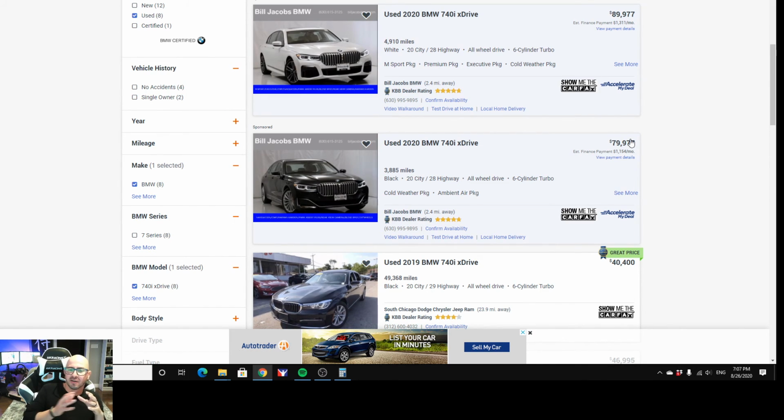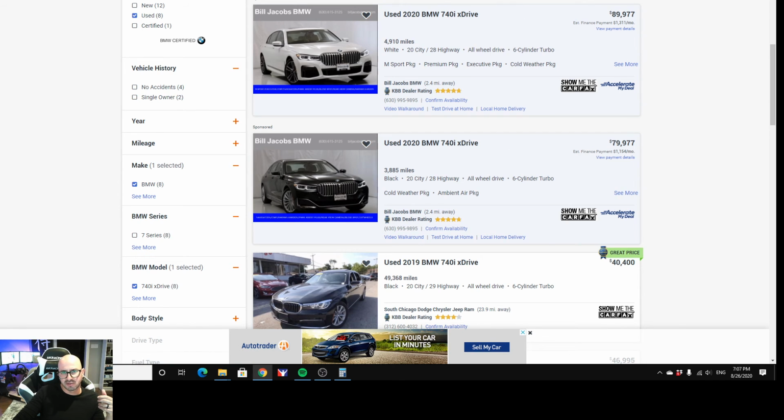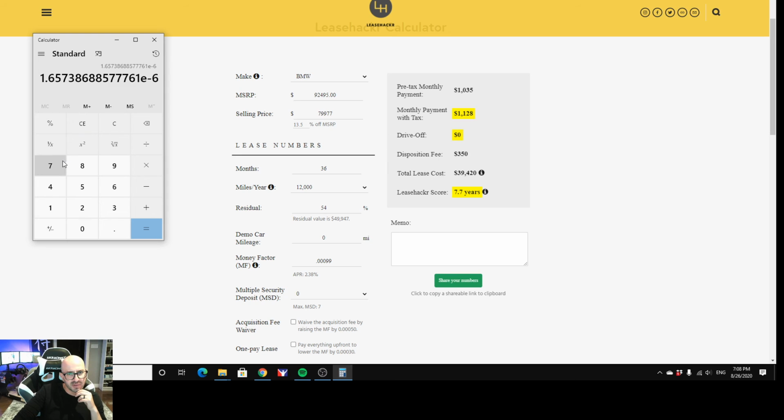And this is where you gotta look at it and say, like, can you guys list this car as a demo car? Because then you go here, and even if you don't negotiate, you put like 79,977, and boom, you reduce your payment by a lot. So if we do the payment, 1128 divided by 92,495, which is a new car, obviously not the same, but you get to 1.2%, which is way closer if they lease you this car.